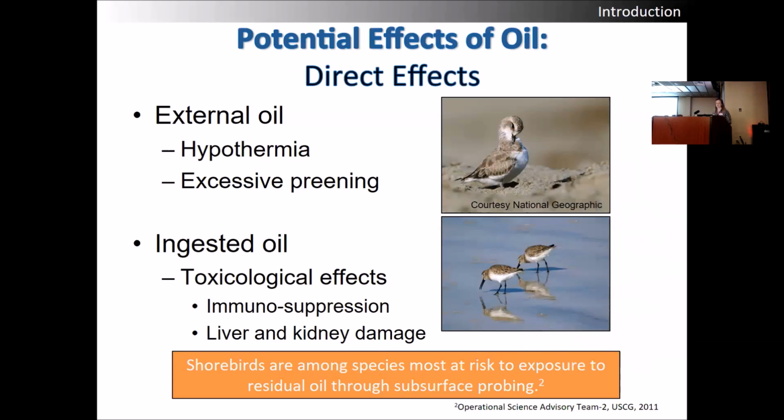Unfortunately, for shorebirds, these effects can linger longer after the visible oil has been removed from the beach, because they're at risk of continual exposure to the residual oil that can still remain in the subsurface, since shorebirds feed by probing into the substrate to find their invertebrate prey.